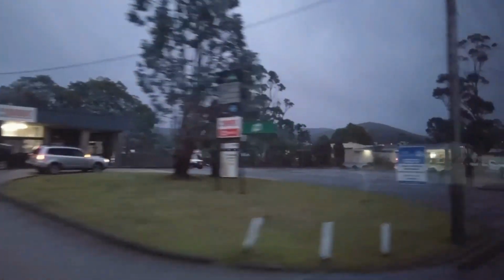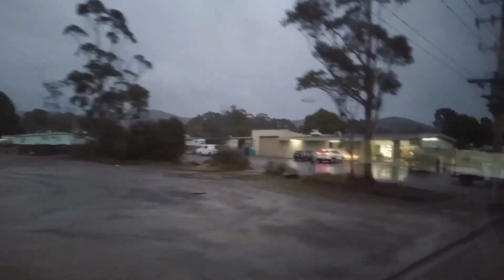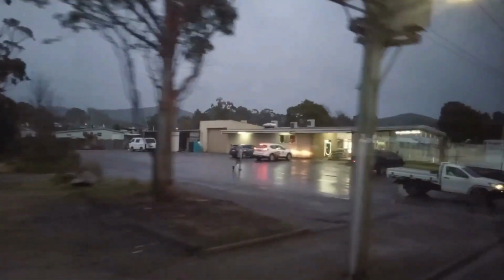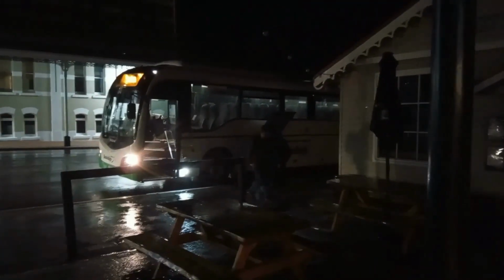Just 28 kilometres down the road, some more delightful rainforest, we get to our next town. As we come into our next destination, Zeehan. Now the bus doesn't go through the historic centre of Zeehan, it gets to sort of the outskirts of the business area before stopping. So if you wanted to see the middle of Zeehan, you'd have to get off and walk a little over a kilometre. Another 37 kilometres and we're in Queenstown.